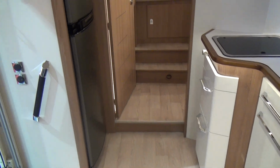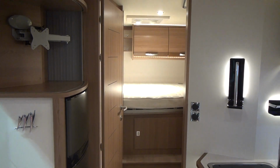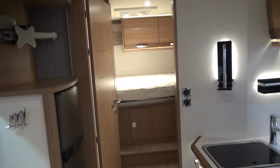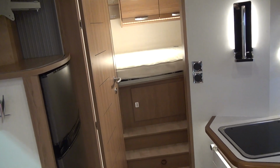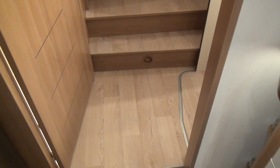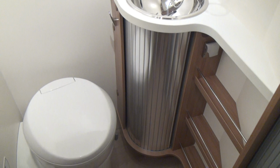My van is similar length. Of course mine's a bit narrower, but only 10 centimeters narrower, and it's as though there's a lot of clutter in it. I'm trying to think why. Well, I've got a bigger wardrobe.